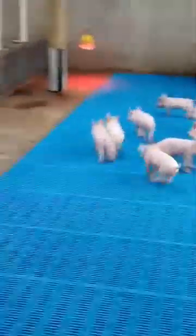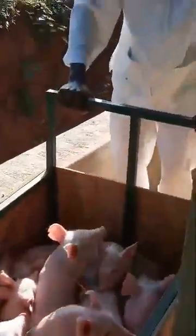So right now we are transferring from the farrowing house to the weaner pen. As you can see, the guy is taking stock, recording every weaner that comes, and we move our weaners in these trolleys. These trolleys are the ones we use for transferring weaners from the farrowing house to the weaner pen.